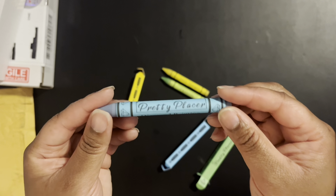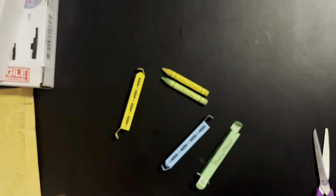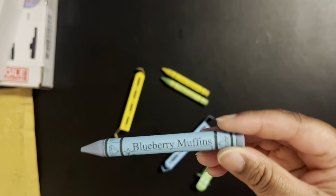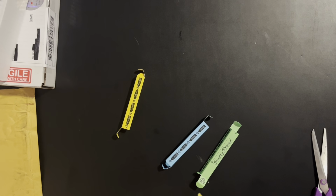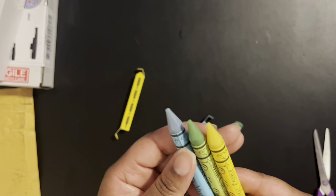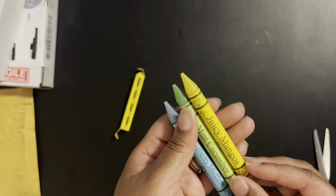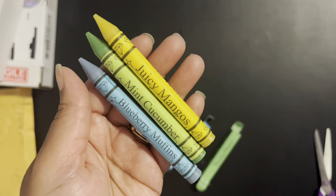And then our last one, blueberry muffins. Now I love blueberries. Oh my gosh. I think this is my favorite smelling one, the blueberry muffins. I love blueberries. And of course, muffins are always good. So I have juicy mangoes, mint cucumber, and blueberry muffin.